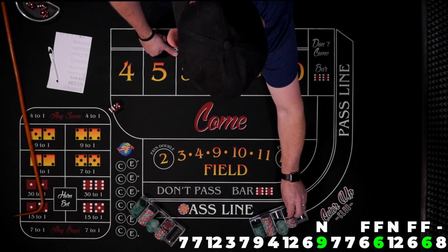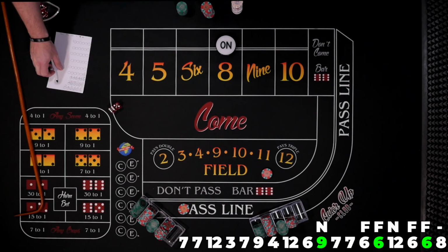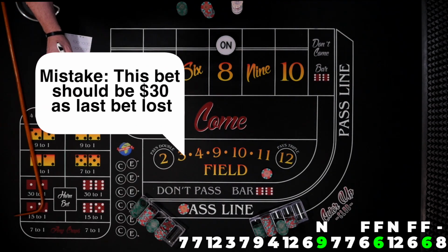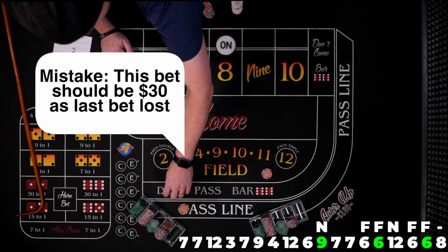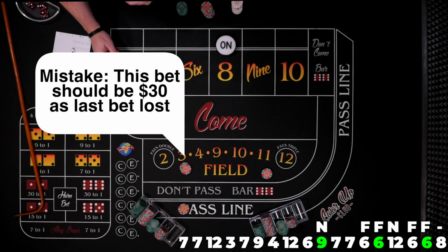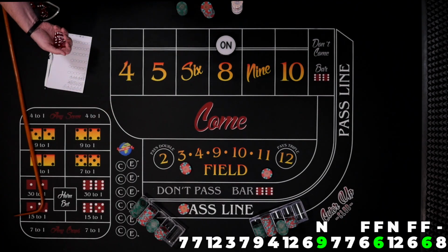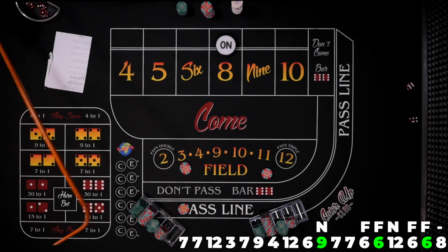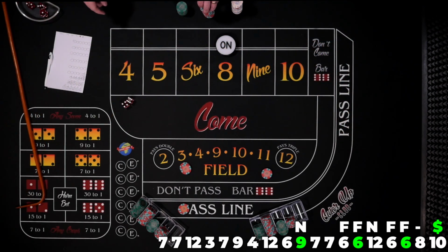This player is going to come in the field. And now we're in our sequence where the next 2 rolls are going to be field bets. All right, so we'll go ahead and bet in the field and see what happens. Here we go. 10. 10 easy. All right, it worked that time.